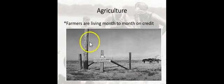You're looking at a picture right now. This is in Montana, and you can see how barren and desolate it is. This is from all the drought years. And so farms very quickly started to go under in the 1920s and especially in the 1930s.